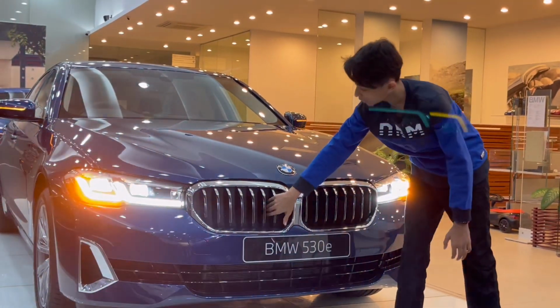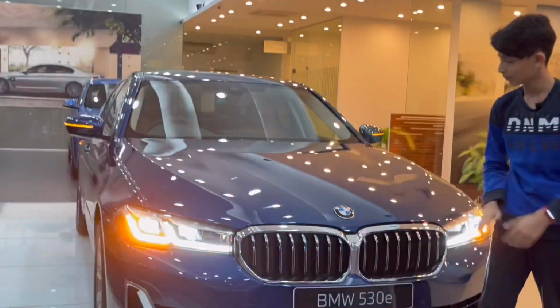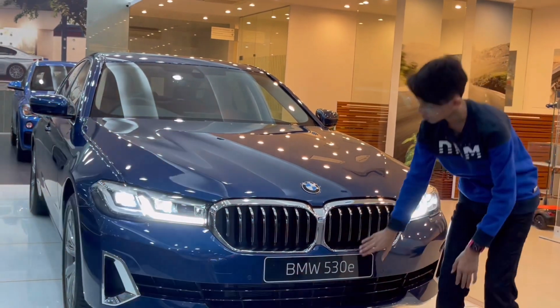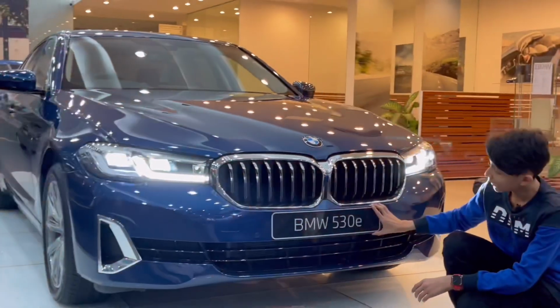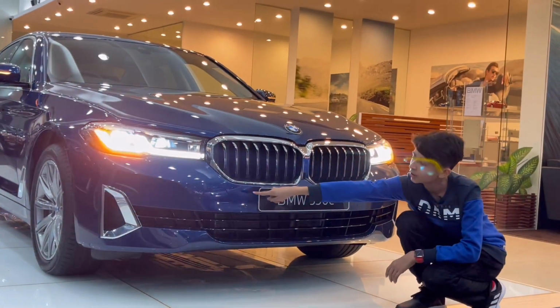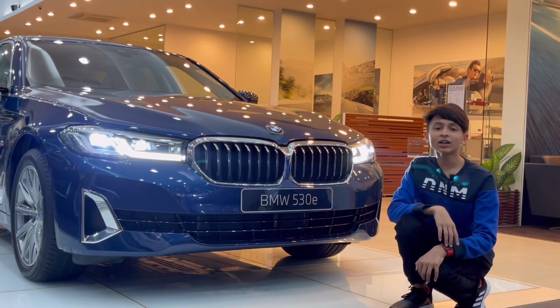And the grills are also adaptive. They open when you need cooling and they close when you don't need them. The logo right here, very nice chrome accent. I love the chrome. You have the number plate slot over here with open air intakes and gloss black, and the towing hook right there. Very nice front actually. Now let's show you the interior.